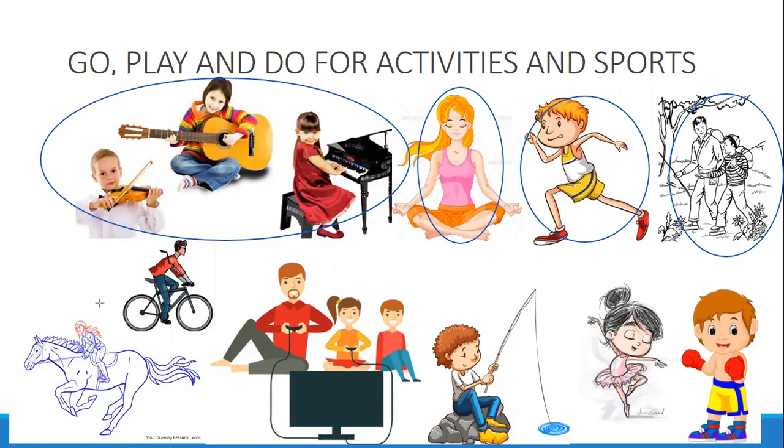And you also have some other verbs, like this girl who has a horse. What is she doing? Right, very good, Grace. She is riding a horse or horseback riding. That would be the activity she is performing. Horseback riding.